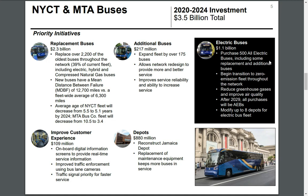Average age of the New York City Transit fleet will decrease from 5.5 to 5.1 years by 2024. MTA Bus Company fleet will decrease from 10.5 to 3.4. Improve customer experience, $109 million. Onboard digital information screens to provide real-time service information. Improve traffic enforcement using cameras on bus lanes. Traffic signal priority for faster service.